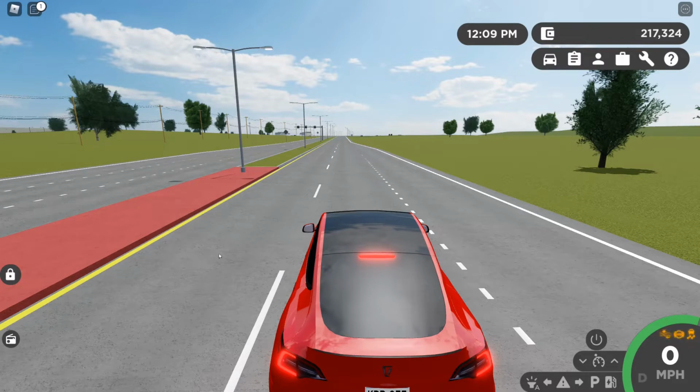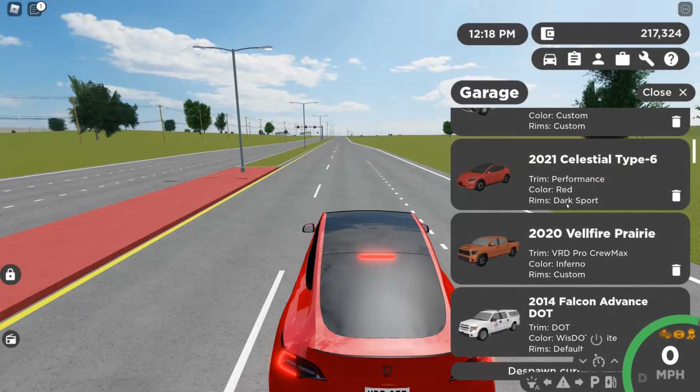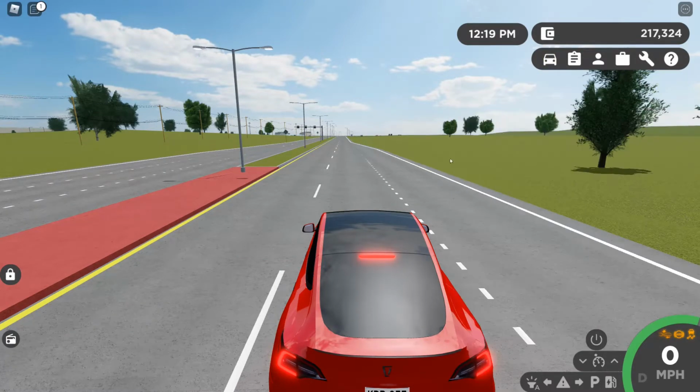Unfortunately, this vehicle does not have a sports gear, which sadly kind of sucks a little bit, because a sports gear in an automatic really allows you to get really good performance and launch, but this thing does not have it. And this is the performance version, not the long range. The base model is a little bit different. So we're going to go ahead and do it.